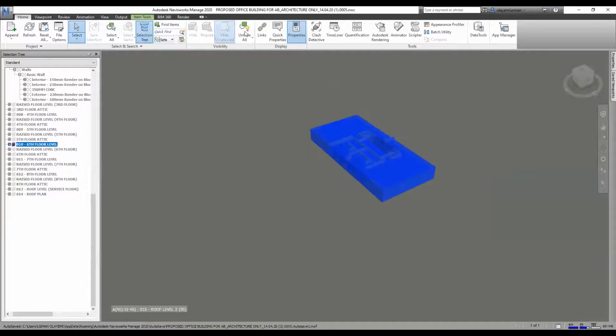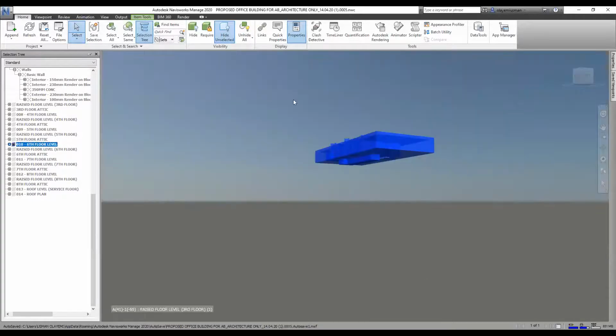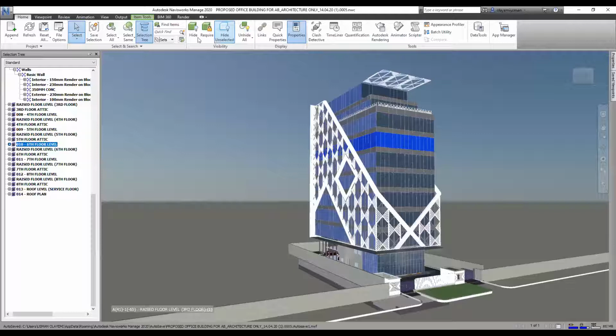So now let's look at the next item here. On hide, if you want to just see everything again, you just click on unhide all, and every other thing will come back.